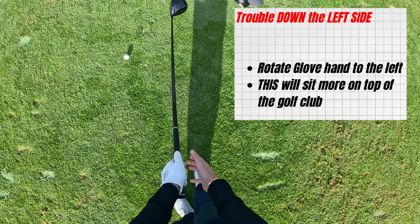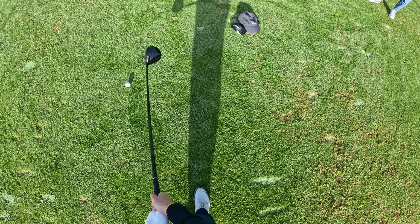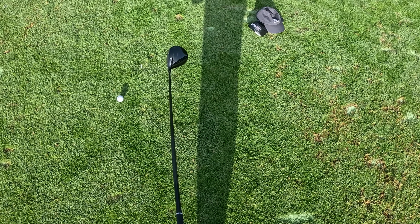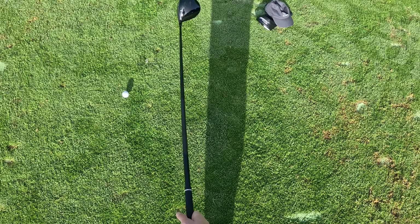Now, that's going to feel strange. It's going to feel weaker, but that's going to give us a much better chance of guaranteeing that face to be open at impact relative to our club path.